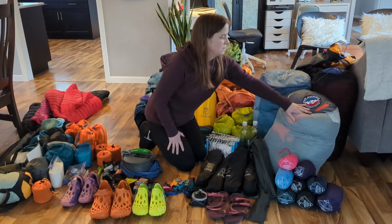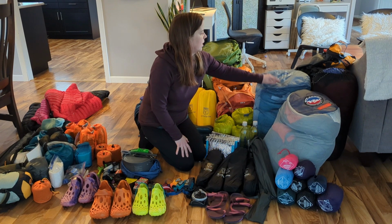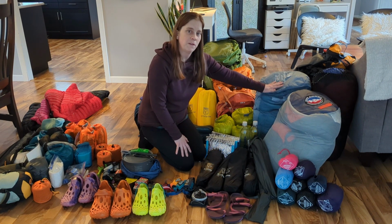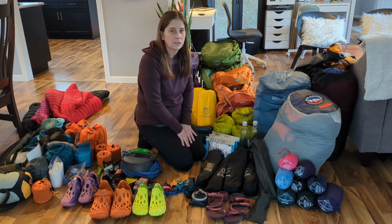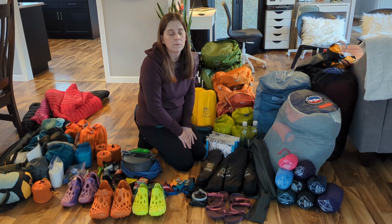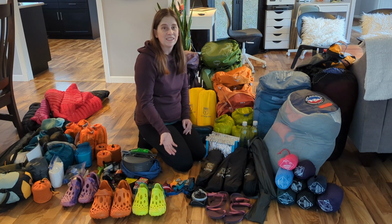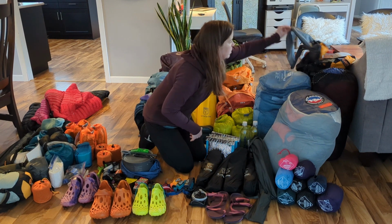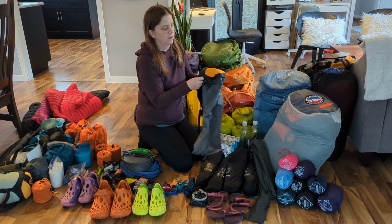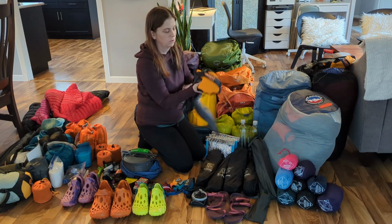For our sleeping bags, my husband has a Big Agnes Torchlight 20 degree sleeping bag. Mine's a Bishop Pass 15 degree sleeping bag. And the kids have Pariah Outdoors short sleeping bags. We were unable to find a kids sleeping bag in down that we were happy with. So all of our sleeping bags are down, and we will be putting them in Sea to Summit compressible dry bags.